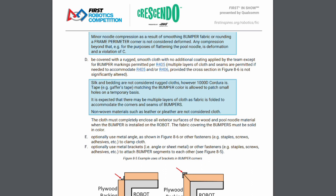D. Be covered with a rugged, smooth cloth and no additional coating applied by the team except for bumper markings permitted per R405. Multiple layers of cloth and seams are permitted if needed to accommodate R405 and/or R406, provided the cross-section in Figure 8-6 is not significantly altered. Blue box. Silk and bedding are not considered rugged cloths, however, 1000D Cordura is. Tape, e.g. gaffer's tape, matching the bumper color is allowed to patch small holes on a temporary basis.